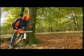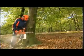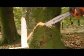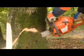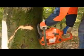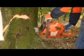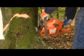Here, the bar is shorter than the diameter of the trunk, so a slightly more complicated felling technique is required. If you're not particularly experienced, it's wise to have somebody with you who is. As the bar doesn't reach through the trunk, you have to complete the directional notch from the other side. Make sure that the new cuts meet up with the old ones as closely as possible.